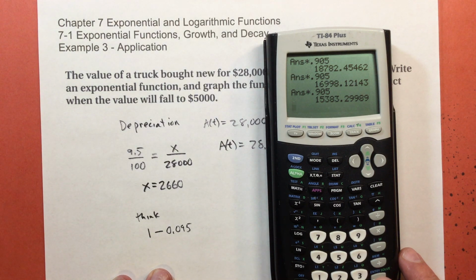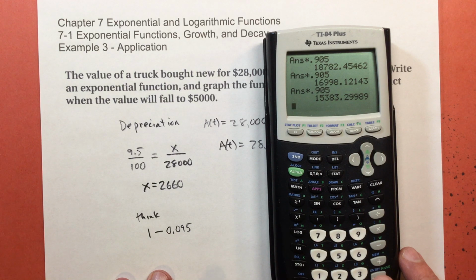And again, I've lost track of how many times I've hit enter. You can probably rewind and count it. But now my truck is only worth $15,000. Down like that. Now, one thing on the side, this is bad if you buy things that are brand new.